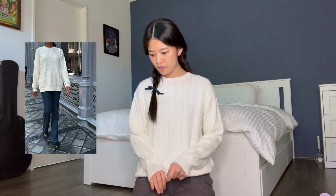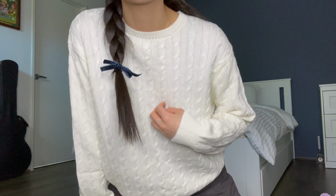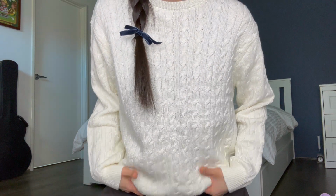Next top is this white, well, it's cream white cable knit. I love this. Just look at the pattern. Isn't that so pretty? It's so feminine. I love this pattern. It's so nice. And this color is beautiful. And then look at the sleeves. Look at how it ends at the sleeves. I love that. I love the details.